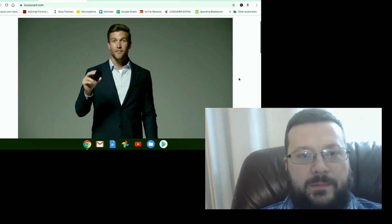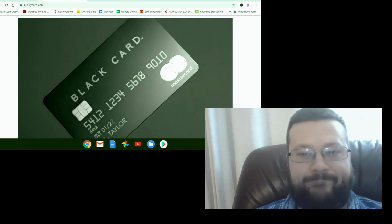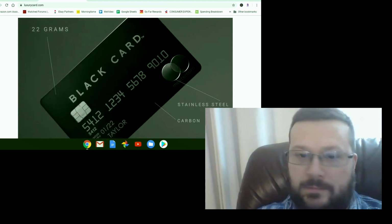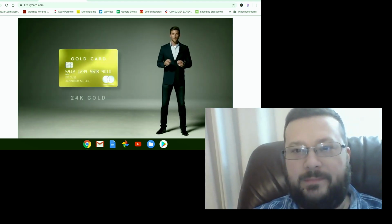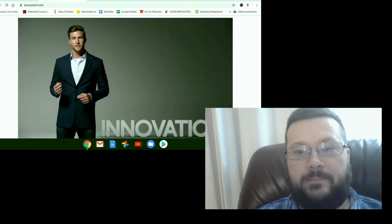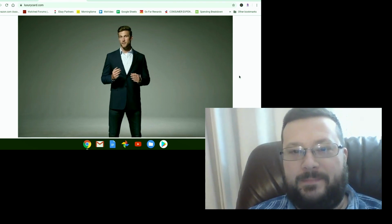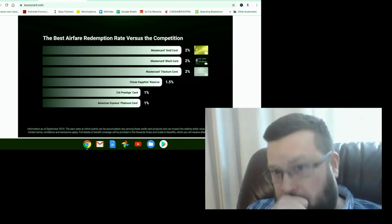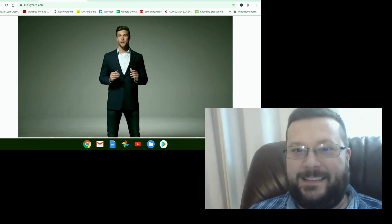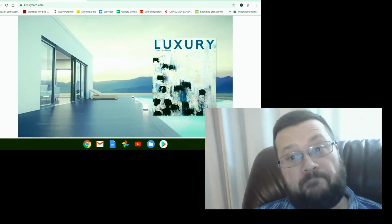A credit card that delivers innovation, value, and service. Each card weighs 22 grams and is made with a unique blend of stainless steel and carbon. Choose a 24-karat gold, black PVD coating, or brushed stainless steel surface. A difference you can feel. When it comes to using your points, the Luxury Card takes the lead. For airfare, please redeem at a rate of 2% on any airline with no blackout dates or seat restrictions. Plus, get access to airport lounges, the exclusive luxury magazine, and more.